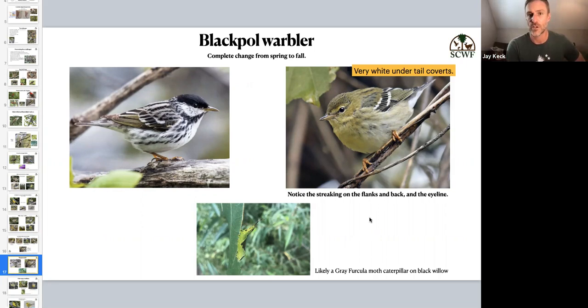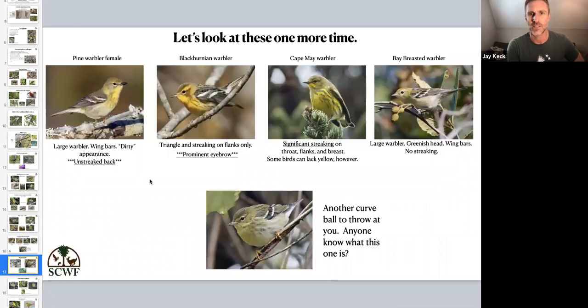But I've had friends see them in the fall time, and they're pretty tough to identify. But again, look at this. You see just a little bit of streaking on the flanks. You definitely have it on the back, and then you have this really, really nice eye line. And when we go back to those other birds, for the bay-breasted warbler, no real streaking at all, no eye line, even though it does have the wing bars. But again, remember, no eye line and no streaking.